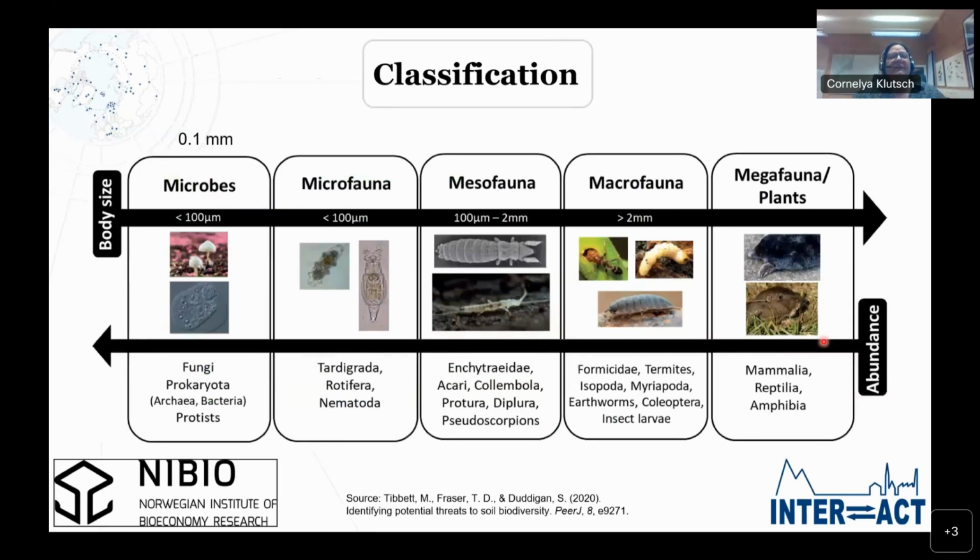And I mentioned a few terms here, and I just thought I would repeat them a tiny bit and also talk at the same time about the classification systems that I use, because we have this tremendous biodiversity with very diverse taxonomical groups. Actually, a common classification system is simply by body size. We're starting with very small organisms here, that are smaller than 0.1 millimeters, and this is mainly bacteria and other microbes. Then we have microfauna. Micro also means small, and they are similarly just slightly larger. And there we have, for example, nematodes and tardigrades. Tardigrades are also called water bears.